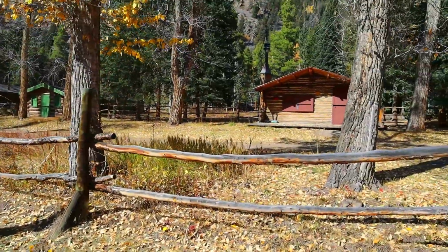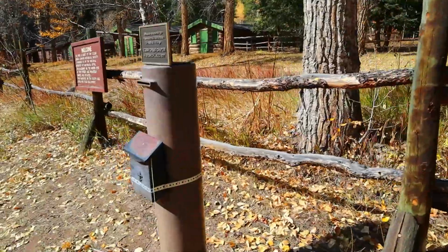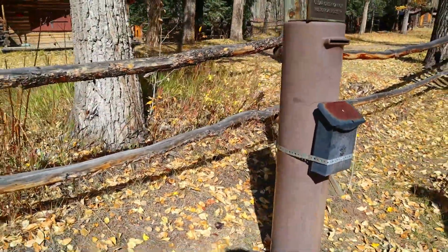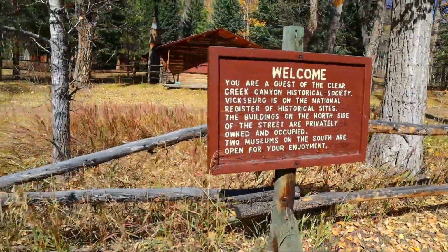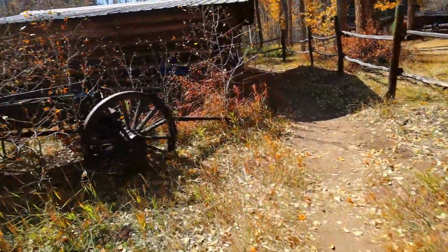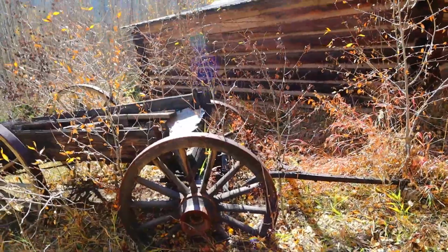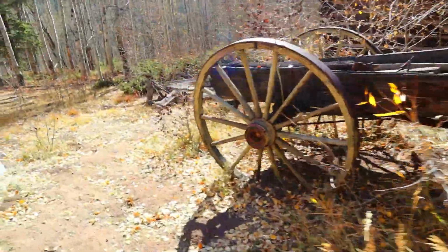That's that. Hard work. Donations. Okay. Just walk on through here, I'm assuming. I don't know. That was one of those things that we saw, those wheels. Yeah, that's pretty cool. I'm gonna check that real quick.